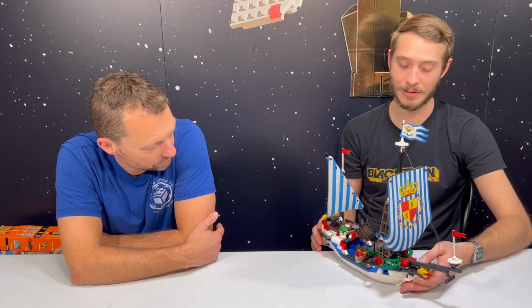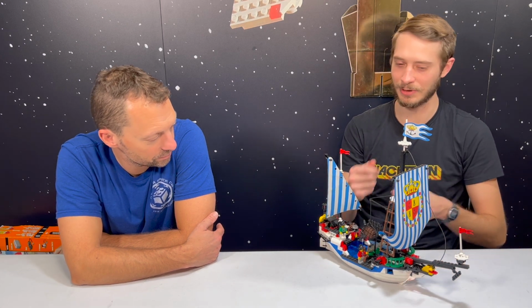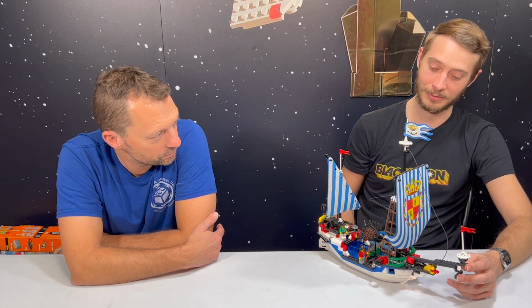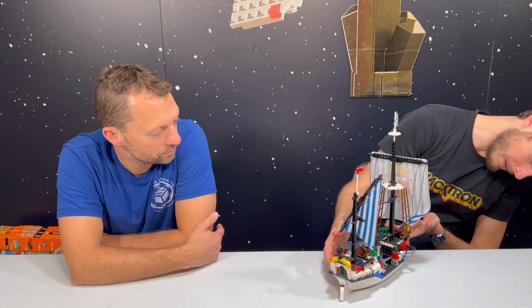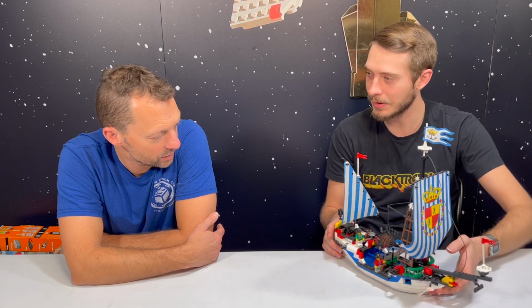And all the pirate ships are awesome, but this one's special to me just because I remember seeing artwork for it and posters and flyers. And I always wanted it. One day I'll get it, but this is actually a fun built example. And I think it's a few hundred dollars. So $350. So not cheap, but for what it is, pretty good deal.